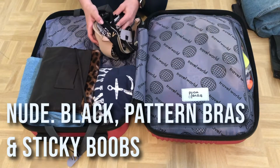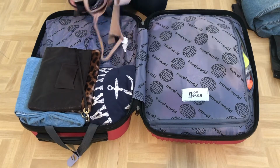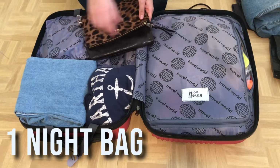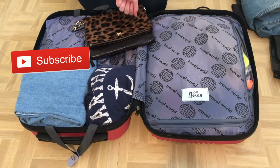Then I brought 3 bras and sticky boobs, nude, patterned, and black, but especially that nude and black is always important to have. A nighttime satchel. So what's really important here is to make sure that you have something that zips. My phone was stolen in London because I had one of those bags that just has a button.